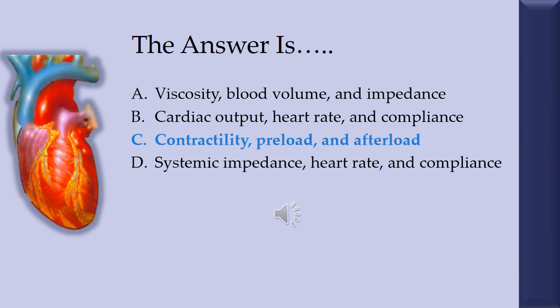I bet right about now you're ready to throw a dart between my eyes. You're tired of hearing about stroke volume, but you may see questions revolving around this on the exam. Stroke volume is usually talked about in terms of contractility, preload, and afterload. Those three go hand in hand. They all play roles with each other. When we talk about stroke volume, we're talking about the amount of blood ejected by the left ventricle with each contraction.